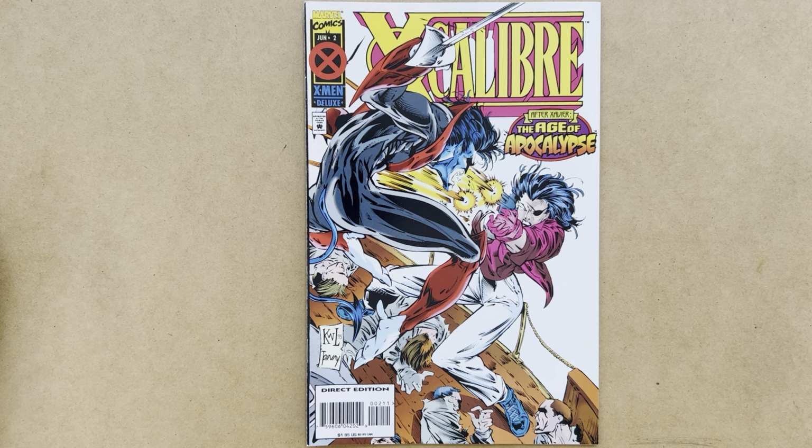The cover in any case features the Age of Apocalypse versions of Nightcrawler and Callisto. And would you know what is in the background there and where the location of this action scene is? Well, it's supposed to be a ship, but I don't know if that's entirely conveyed by the art on the cover. So Ken Lashley at the beginning of his career, the art dynamic but a little bit basic, especially when you look at these background figures lying on the ground here, very vaguely rendered in the artwork.